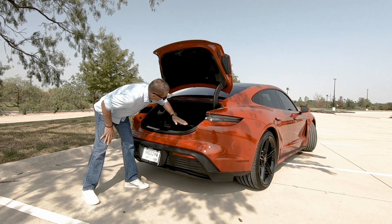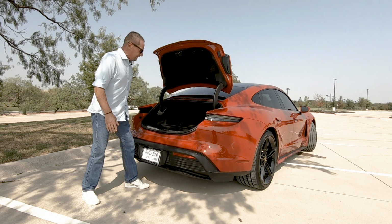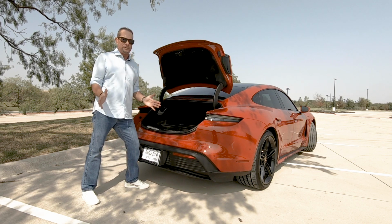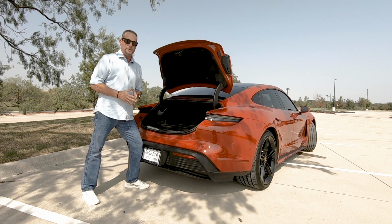You see here, pretty decent trunk size. You can also lower the rear seats, even gives you more room. So for utility purposes, this is really good for a Porsche that's not one of their SUV models.